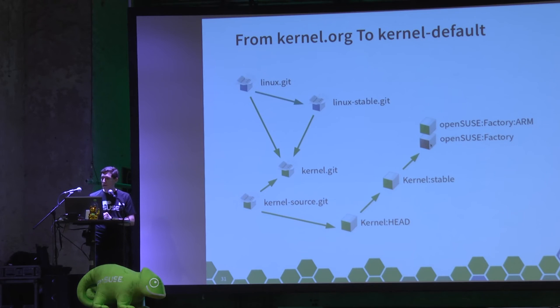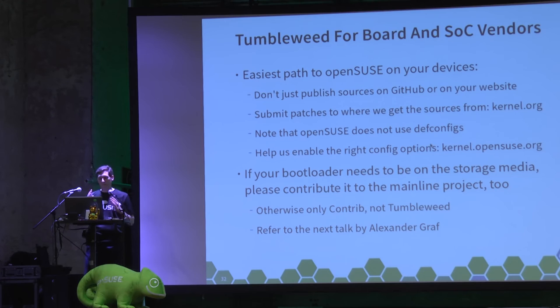Now, what does this mean for the vendors? It means that if you are manufacturing an ARM chip or an ARM board based on such a chip, then please don't just put your sources somewhere on GitHub or elsewhere in the internet. That's not the way we will get them into Tumbleweed. Patches need to be submitted to the mainline Linux kernel, kernel.org, the particular mailing lists. And also, please understand that we do not use the defconfig, so it's not sufficient just to enable things in the mainline kernel's configs, but we are maintaining our own kernel configs and need to have not just the particular SoC, but also all the peripheral drivers enabled in our own repository.